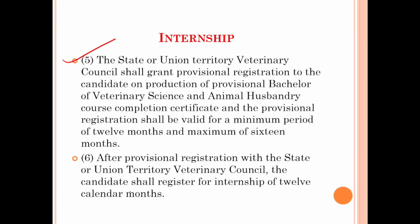Moving on, the state or the union territory veterinary council shall grant provisional registration to the candidate on production of the provisional Bachelor of Veterinary Science and Animal Husbandry course completion certificate, and the provisional registration shall be valid for a minimum period of 12 months and a maximum of 16 months.